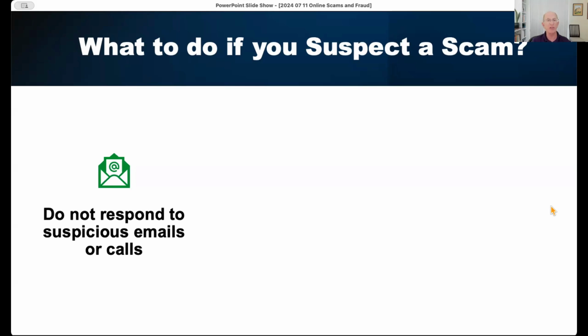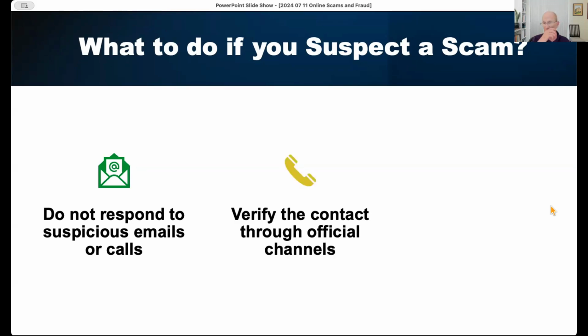The IRS never sends out emails. Your bank or financial institutions will only send you a message letting you know something's been updated, but you can always call. And if you're not sure, look at the number on the back of the credit card, or look up the information, or go to a physical branch if you have one nearby. That's the verification of the contact through official channels. Even if you call a bank's credit card department, they can give you a valid number to call for a different department or organization. So verify that contact through official channels and make sure it's legitimate.